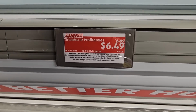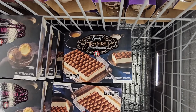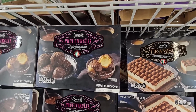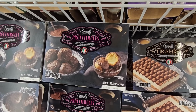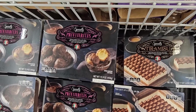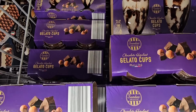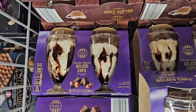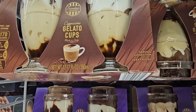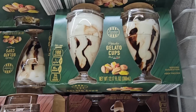It's $6.49, the tiramisu or profiteroles. Oh, those are chocolate covered profiteroles. Those look really good. Both of these are some of my favorite desserts. At $3.99. Oh, they brought these back. I remember these from last year, or maybe earlier this year, but these are really good. The gelato cups. You have 3 different ones to choose from. The cappuccino, I had that one. That was really good. And you have the pistachio.